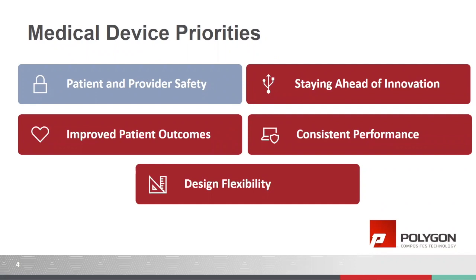Today's market poses unique challenges and opportunities to medical device manufacturers and engineers. We understand regulations globally continue to change. Designers are always looking at ways to be innovative and stand out from the crowd. Surely, one of the most important considerations for any surgical device is the safety of both the patient and the provider.